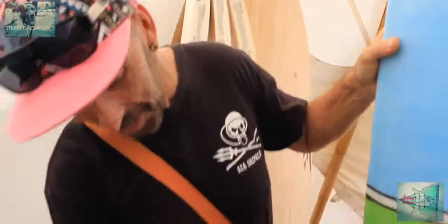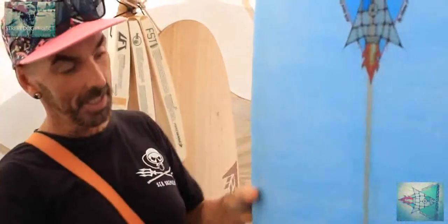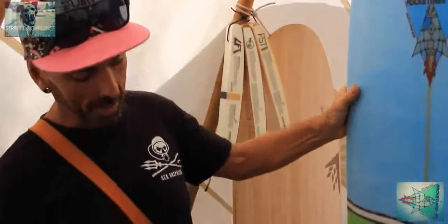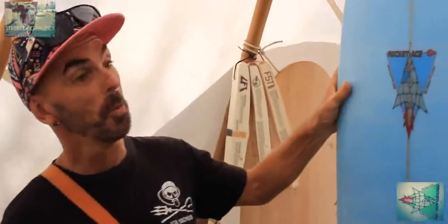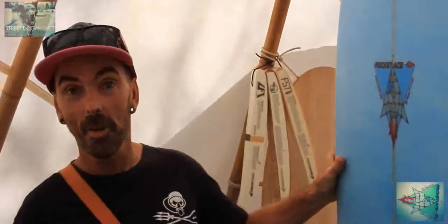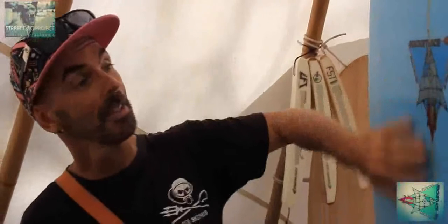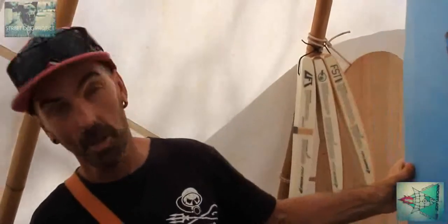Each board has a number on it, and that lets you know as a consumer and a buyer that you're buying something that is more friendly to the planet and to the environment and to the person who's making it as well. Yeah. And plus very good quality.